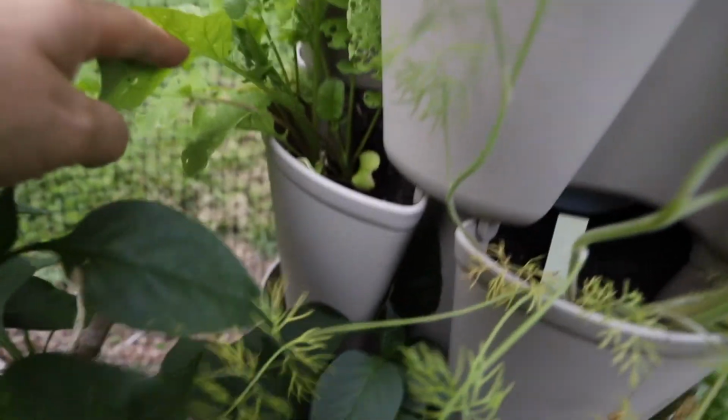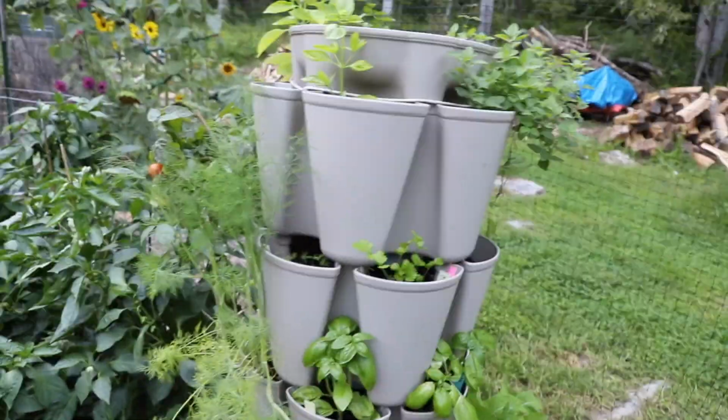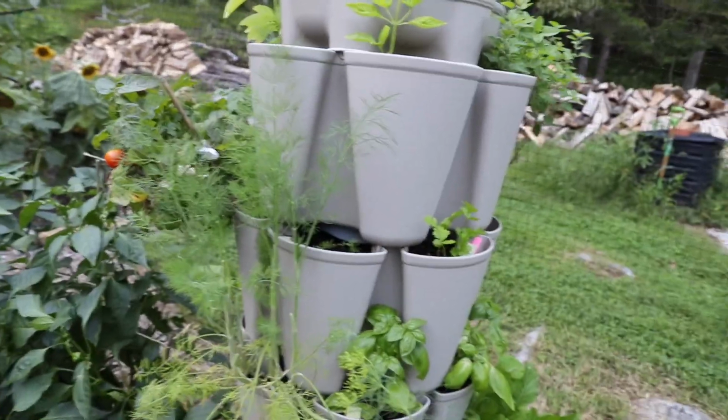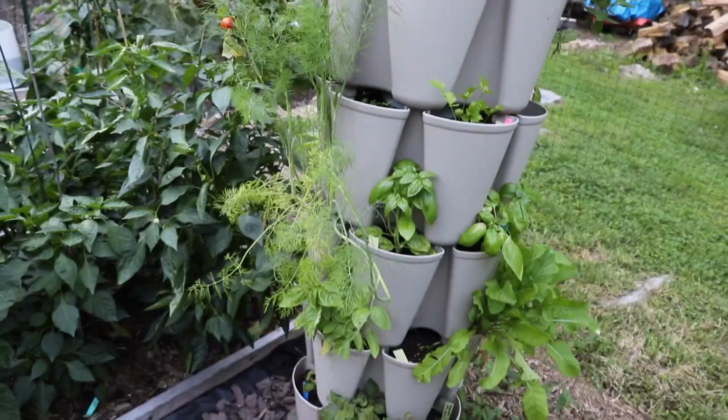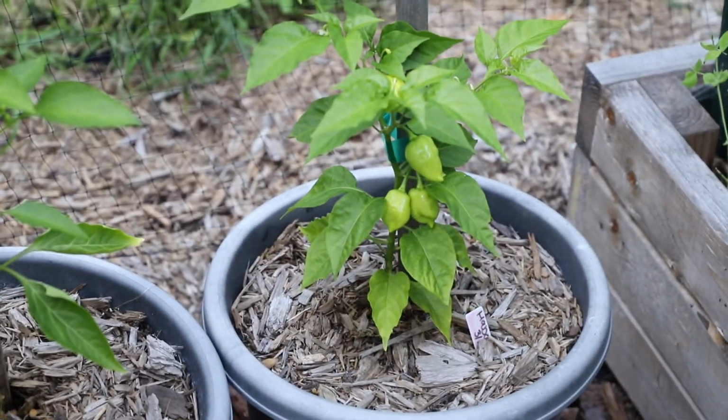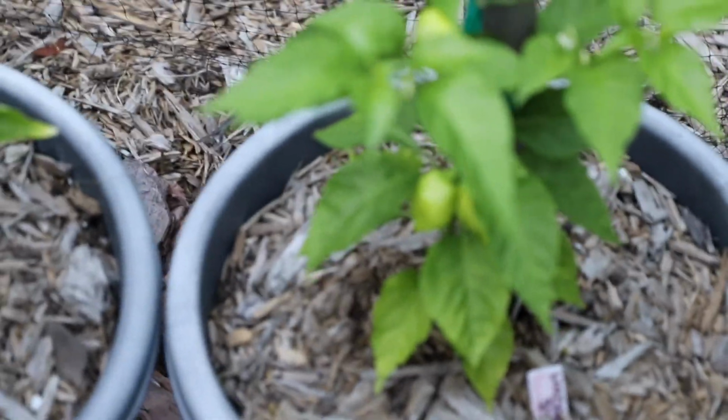But I have radishes in here too. We've gotten a lot of rain this year. I really haven't had to manually water this at all. I think it's a really great way to have a full garden if you strategically plant things in it without taking up a lot of space. Our little habaneros. Oh yeah, we have a habanero plant. I'll be able to move these inside our greenhouse when we build it.